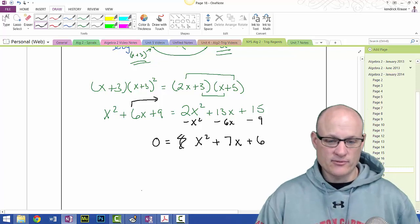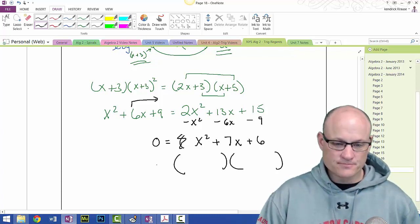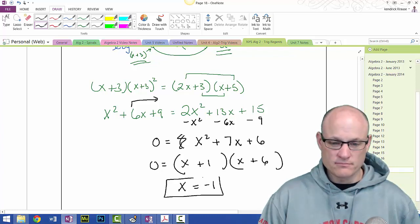Ooh, they were nice to us. Wow, the factoring here is a joke. x plus 1, x plus 6. So my two answers are x equals negative 1 and x equals negative 6.